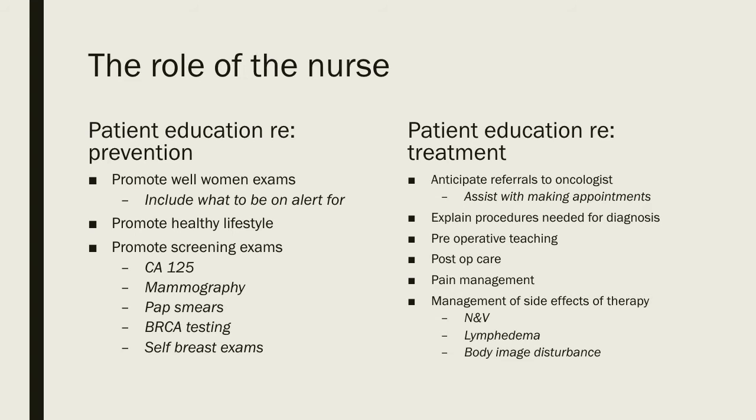If a patient is diagnosed with a GYN cancer, the nurse needs to assist the patient with referrals to an oncologist, explain procedures that are done to diagnose and/or treat the condition, explain the anticipated preoperative and postoperative care, how to manage pain and other side effects of treatment, as well as addressing the psychosocial issues such as body image disturbance, loss of sex hormones, and sexuality.